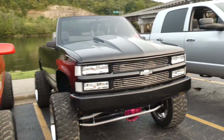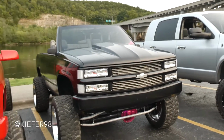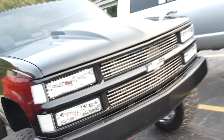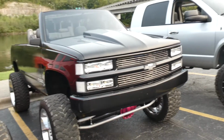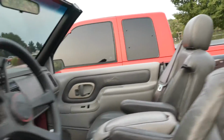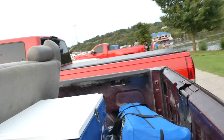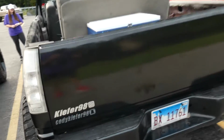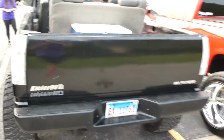Over here we've got probably the most unique Blazer I have ever seen. Chop top, custom convertible without the convertible top, with a solid axle swap. And I believe it's got a 5.3 or maybe a 6.0 LS inside, I don't remember. And this one's from Illinois, belongs to Cody Kiefer, I think that's how you say his last name. Sorry buddy if I butchered that. And go give him a follow on Instagram as well.